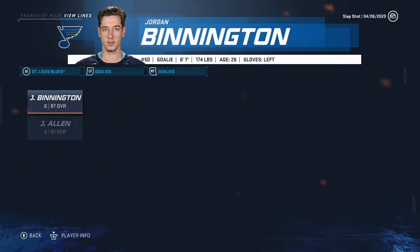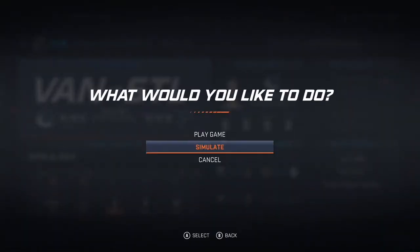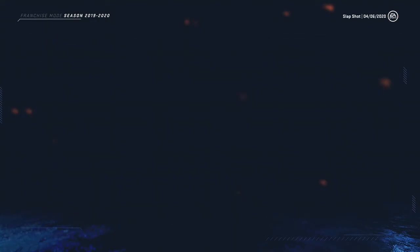And then Binnington, same rating as Markstrom. I would argue Markstrom is slightly better. This is going to be an interesting series. St. Louis will probably win, honestly. Let's jump right into the first game. Let's sim it up, see what happens.